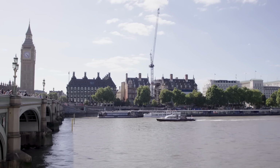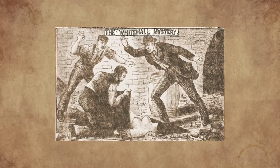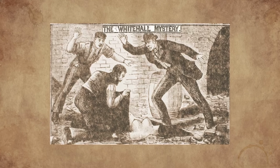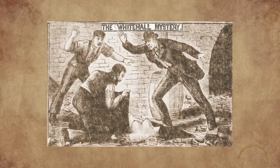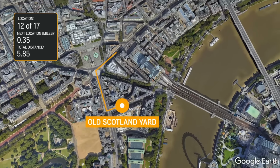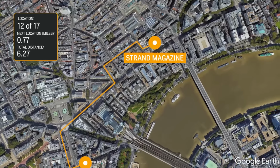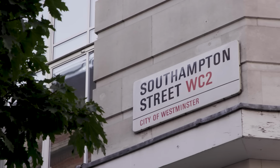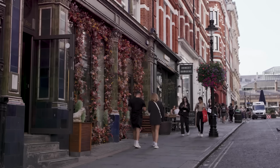Weirdly enough though, during the construction of the new police headquarters, they stumbled upon a woman's severed torso. The crime has never been solved, so why not do some sleuthing while we walk? 10 minutes down the bustling Strand, you'll find a few more important pieces of the Sherlock puzzle. For one, the magazine that published Sir Arthur Conan Doyle's stories, The Strand, was headquartered on Southampton Street. It's now a bunch of shops.